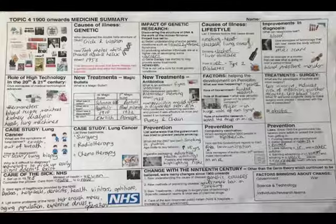The impact of this genetic research: like most medical breakthroughs, initially it didn't have any practical application, but consequently it's given us a better understanding of conditions such as Down syndrome. Causes of illness, lifestyle. List 3 factors that cause illness. Smoking causes heart disease and lung cancer. Excessive drinking of alcohol causes liver disease, and poor diet can lead to type 2 diabetes.